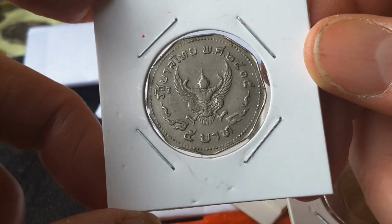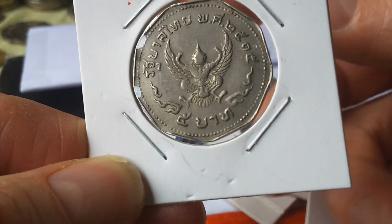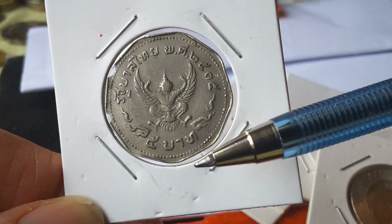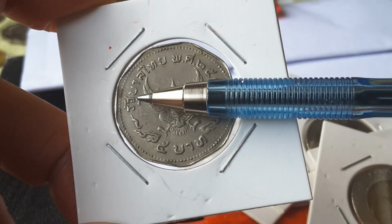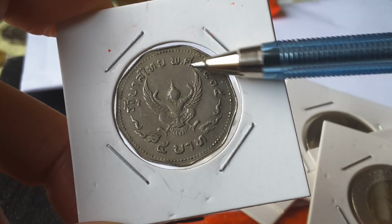Second coin we have is a Thai 5 baht. So we have Garuda. This is a Hindu deity. Oh, it's also in Buddhism. And we have 5 baht in Thai down below. And this, I'm probably not too sure what that says, probably Thailand. This is the actual date.